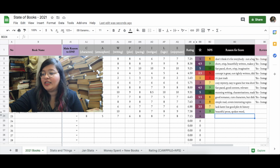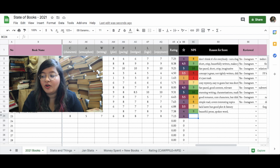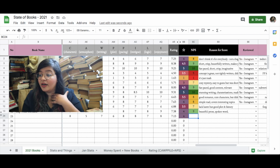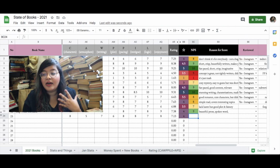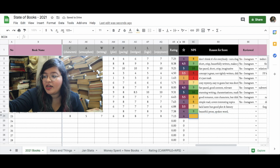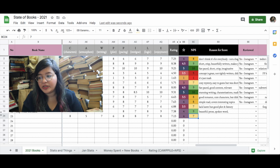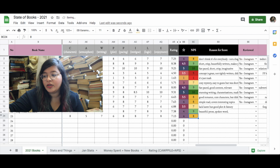And then I've also added the idea of an NPS. A lot of times, even though it could be a 3-star or a 4-star read for you, it is something that you would still recommend to people. So for example, if it's a 4-star read for me, but I wouldn't definitely recommend this to people, I'll put this as an 8, or maybe a 7. What this means is that I'm not going to be shouting through the rooftops about this, but I still think that it was a solid read.